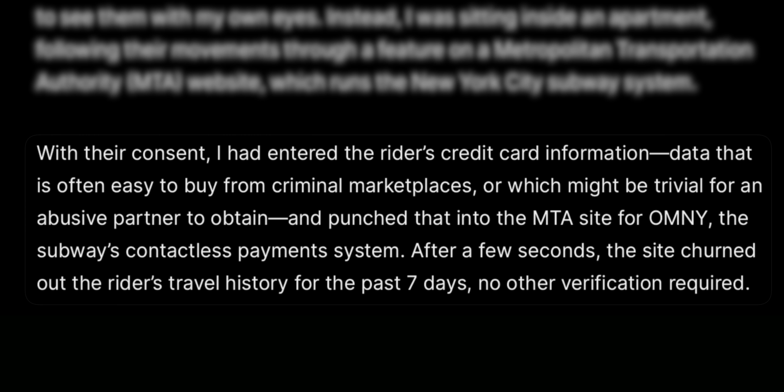With their consent, I had entered the rider's credit card information and punched that into the MTA website for OMNY, the subway's contactless payments system. After a few seconds, the site churned out the rider's travel history for the past 7 days. No other verification required. And if you're wondering, isn't Apple Pay supposed to block all that information?